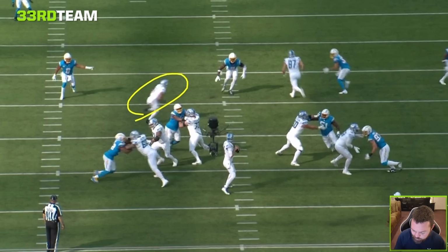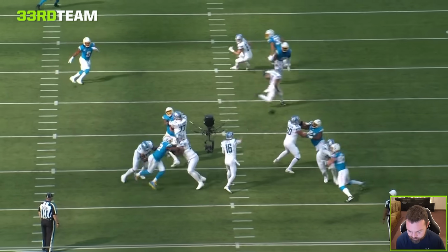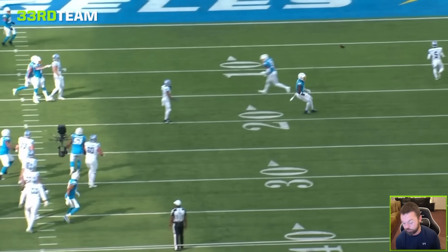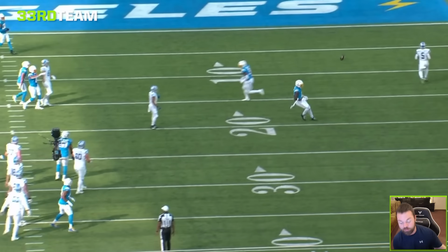Or you look here, Khalif Raymond, he never showed Jared Goff his eyes. Ball's out, Raymond and him were on different pages. Goff's lucky that they're in zone defense. There wasn't a zone defender in that spot.